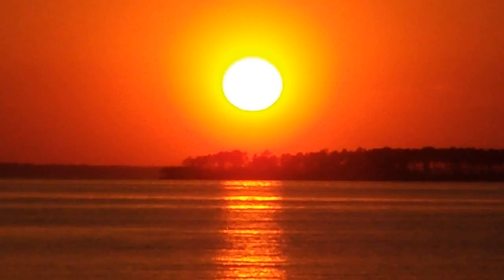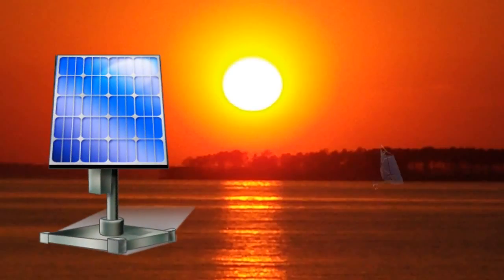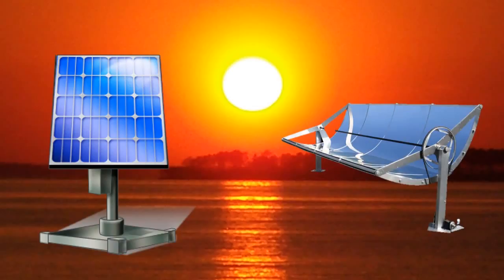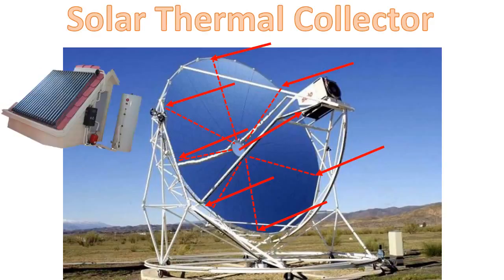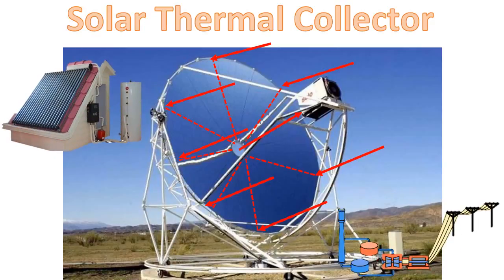Solar energy has become a very attractive alternative to overcome the demand of energy. There have been emerging technologies based on solar energy, such as photovoltaics and solar thermal collectors. Solar thermal collectors are used to capture the sun rays and take advantage of their energy for other purposes. There are two types of solar collectors: heat collectors and collectors that produce electric energy.